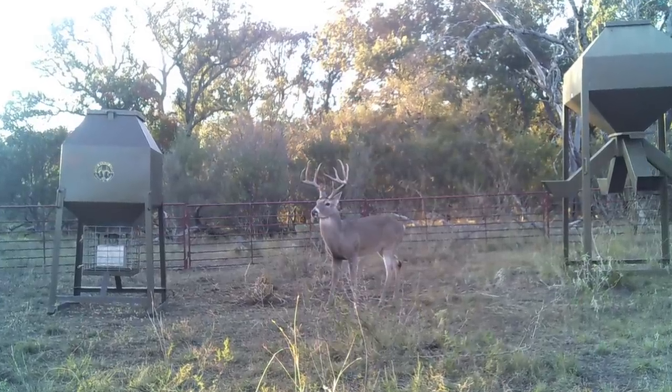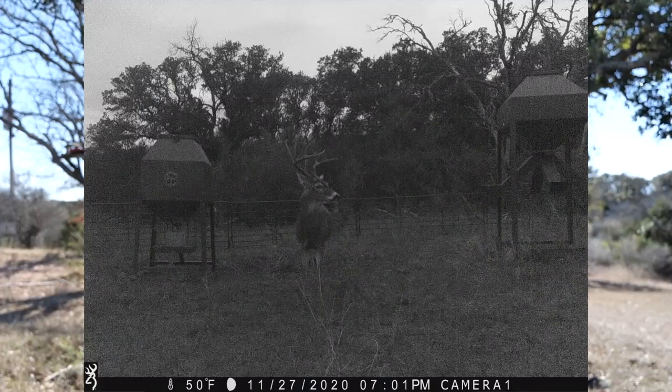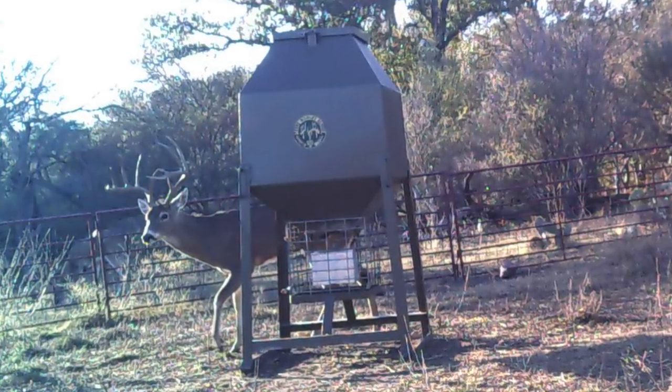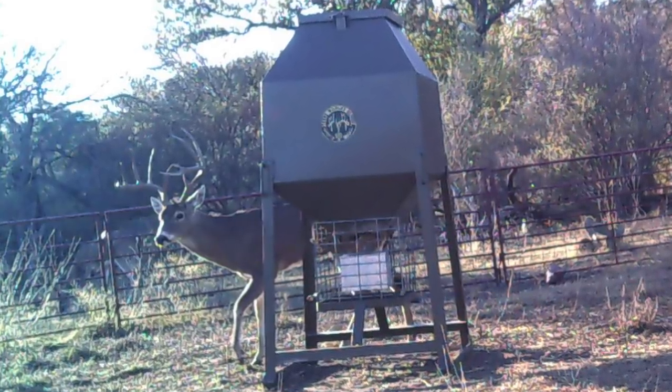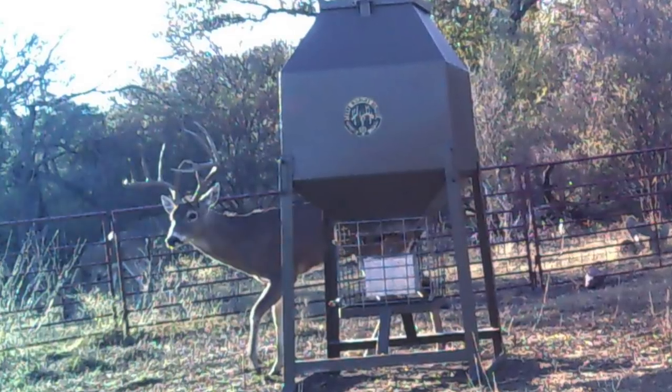The old pond deer number one, pretty decent mass. He's basically a main-frame nine, and he's got a little kicker off his G2 on his right side. But this other deer, pond buck number two, he has got a monster brow tine coming up. I mean, a monster brow tine, bigger than any other brow tine I've ever seen out here. And he's got some crab claws.